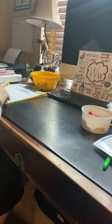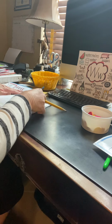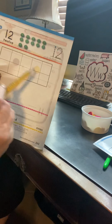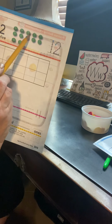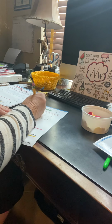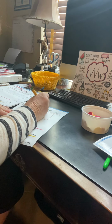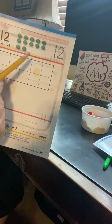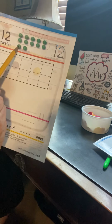Okay, the other side, we're going to do the exact same thing, the other page, I should say. We're going to do the exact same thing, but this time we're going to make 12. So I'd like you guys to do the same thing. 1, 2, 3, 4, 5, 6, 7, 8, 9, 10. I'm going to circle those. They look like marbles or beads. Okay, so if you circle those for me, then it's easier to count. 10, 11, 12. Now we're going to draw it down here.